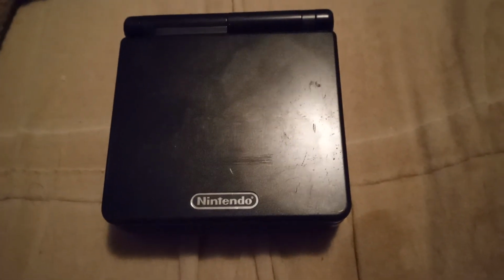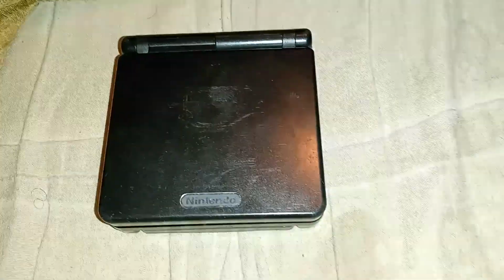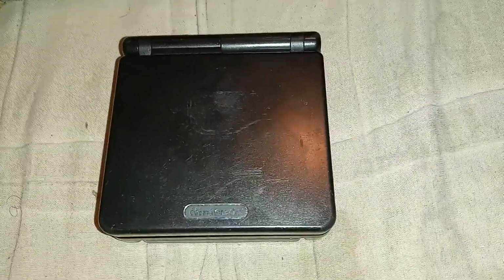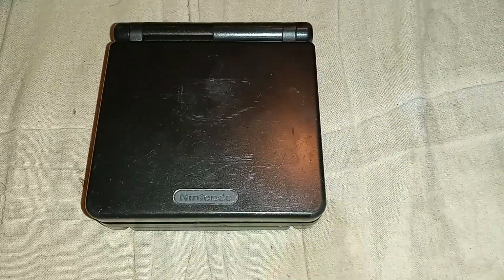I meant to do this yesterday, but I was super hella tired after work. Got me a Game Boy Advance SP. Crazy story behind this situation. I ordered this from a website. I should have just gone and ordered it off of eBay, but I was trying to be cheap.